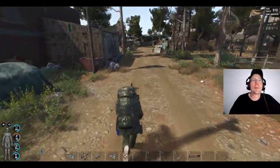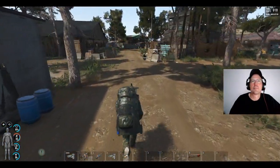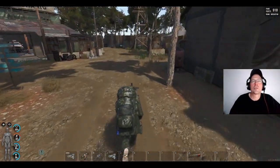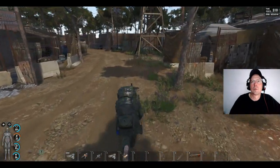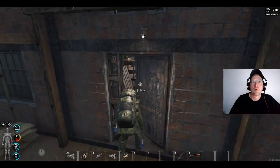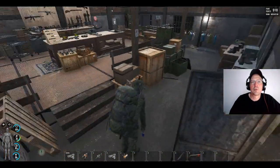And again, puppets can spawn in here. Rarely. It's usually only one, but they can. So please be aware of that. It seems to be pretty smooth.